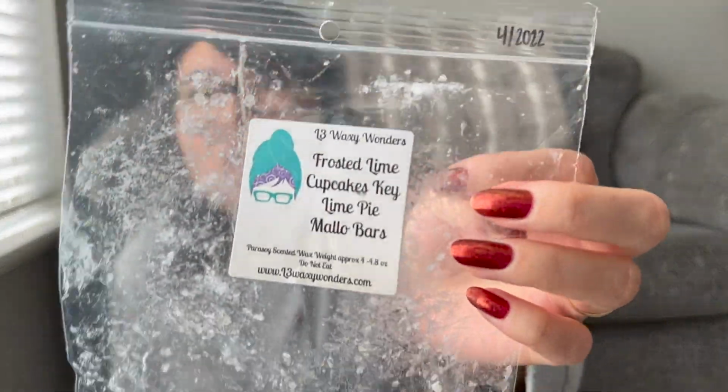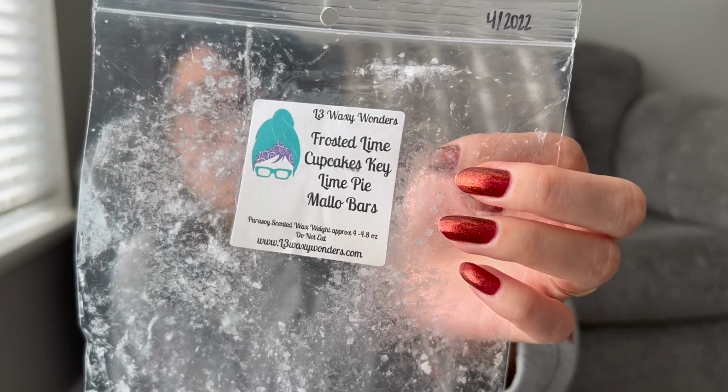Loved it. Frosted key lime cupcakes, key lime pie, and mallow bars. I think this was a 4-pack of fluted tarts. Really nice, strong tart lime. Enjoyed it. It was kind of a nice switch up to do in between a lot of these fall blends.